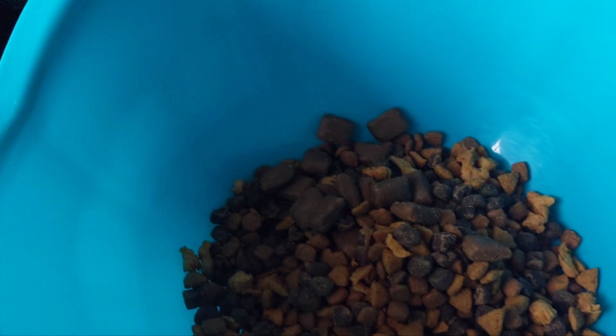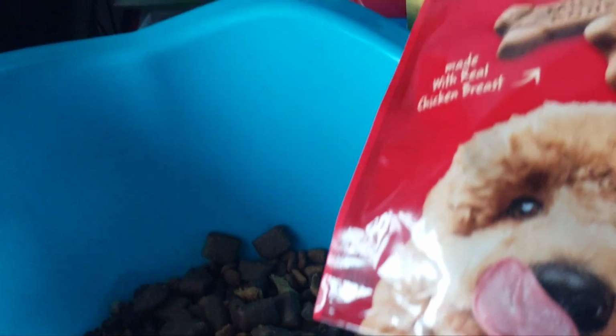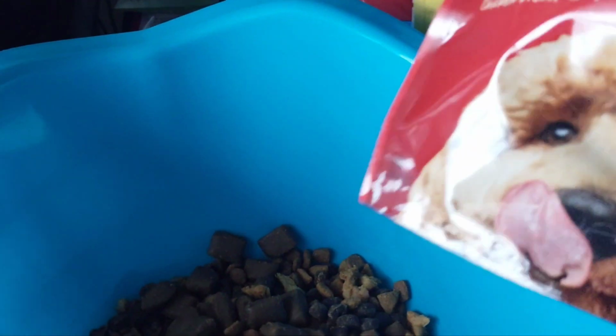Okay, back to the snack pack. Since we put these in here, I'm going to do something a little different. It feels like we don't have that many of these left, and they're soft bones, so I'm going to throw these in there, too.